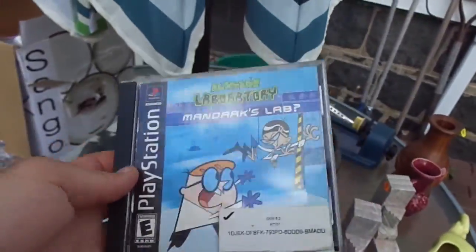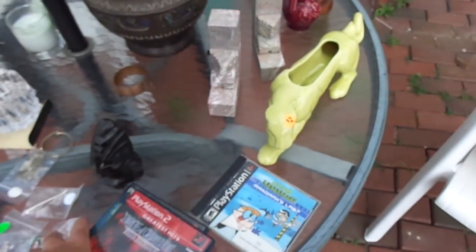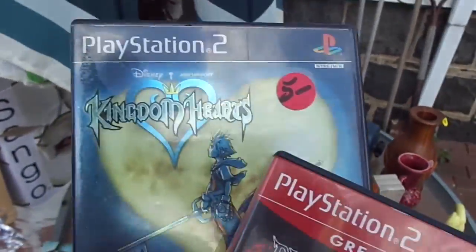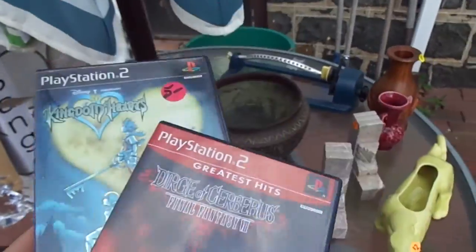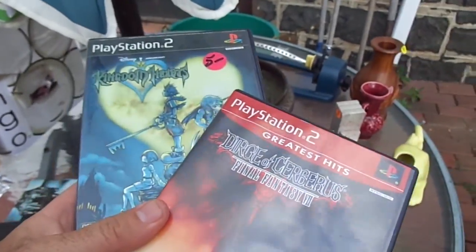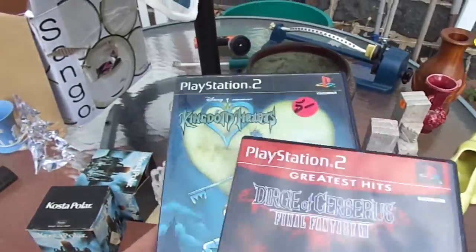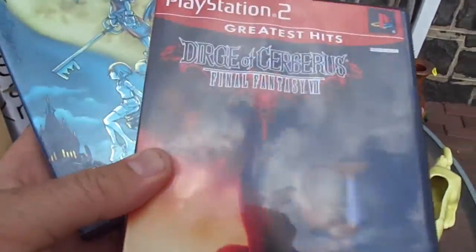I bought this as a joke for someone I used to call Dexter, so it's probably fun too. And then these games were $4 or $5, and I know these are like $8 games, so I was like, hey, would you take 5 for the 2? Because he was like $4 a piece. So he was like, sure, right? Because otherwise nobody was going to buy the other games he had, and these were the only ones someone might have paid for. But I've got plenty of stuff like this.